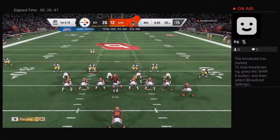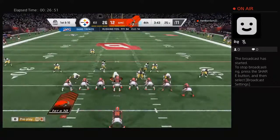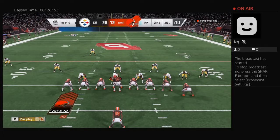Wait, 20! 54 miles. I'm low bandit. Hey, that's good.